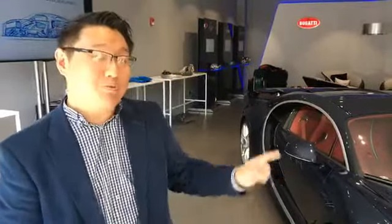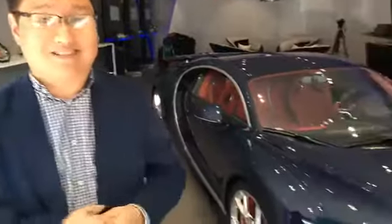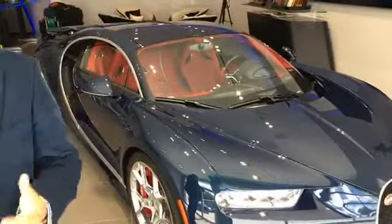I know we say that a lot, but I really mean it this time because we're here with the brand new Bugatti Chiron. And that's right, it's this time of the decade that we have a brand new Bugatti. After all, this is a company that does one new car roughly every 10 years, and this is it for this decade. In case you're wondering, it is $3 million. It is by far the most expensive car we have ever had at Business Insider.